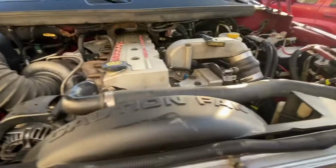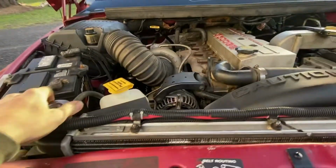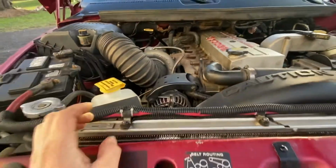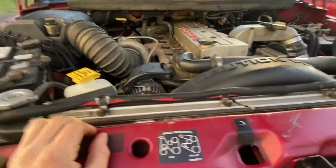It's got two newer batteries. They're not brand new, but they're newer. Nice matching batteries, not mismatched or anything. So yeah, that's under the hood, real clean. So today what I want to do to this truck is, being that it's just going to be a work truck, I don't want to do a whole lot to it. You know, it's not going to be a race truck or anything like that.